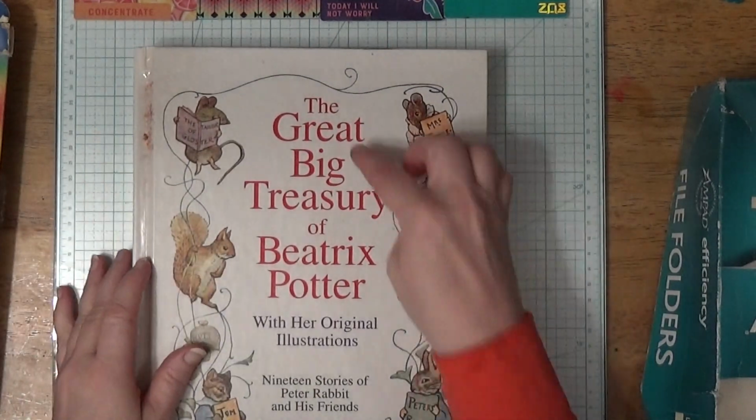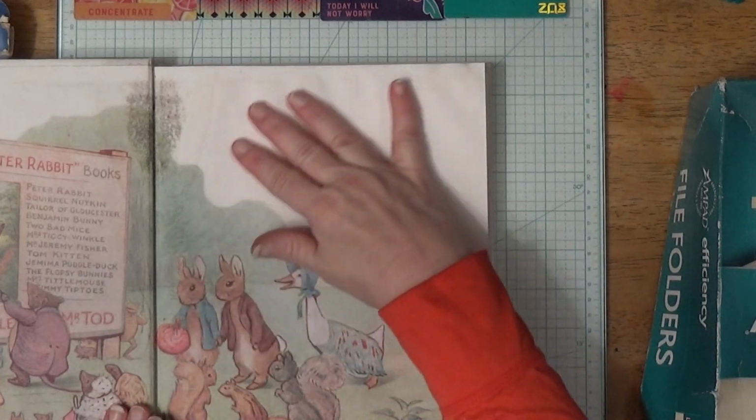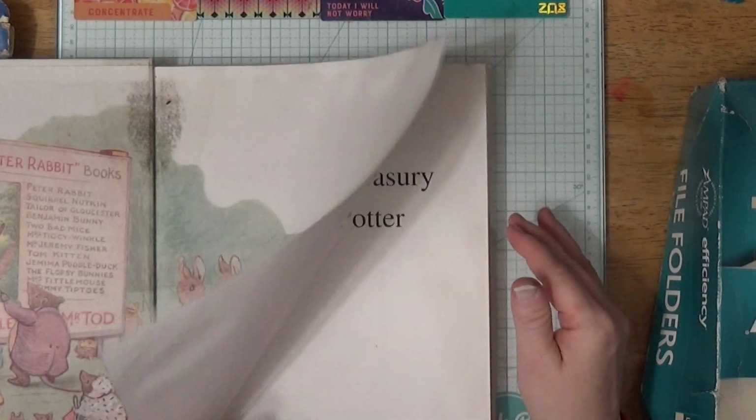And then look at this. The Great Big Treasury of Beatrix Potter. Love it. I love this page. This is warped, so it's been a little wet.